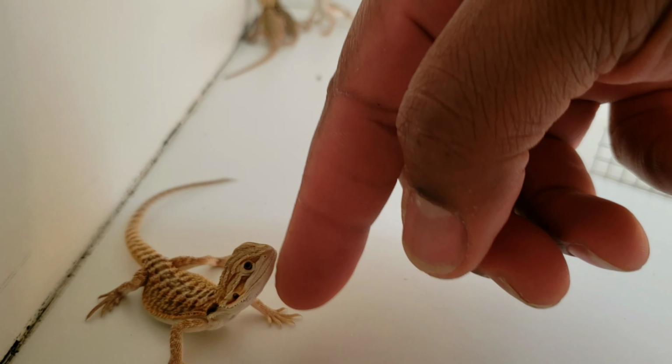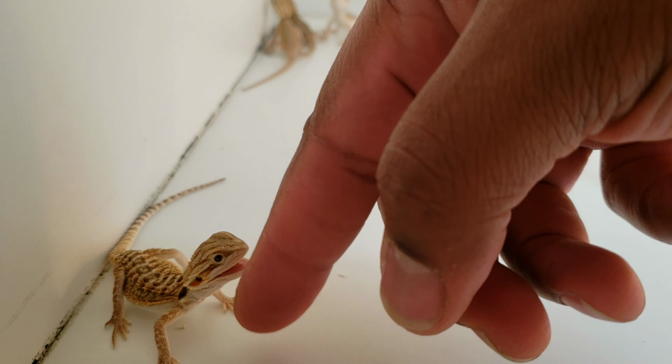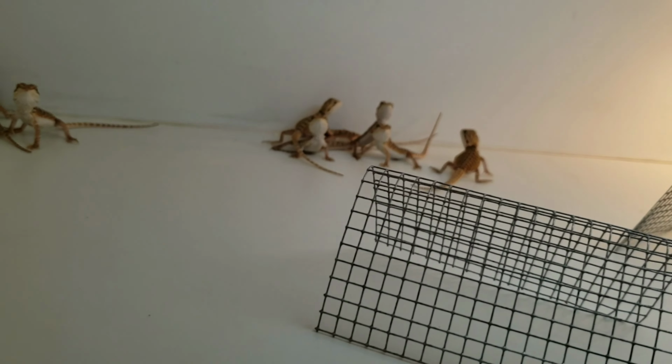This one, now he's not reacting as much anymore. As soon as they open the mouth, just pick him up. Let's see if he ran away. He got away.